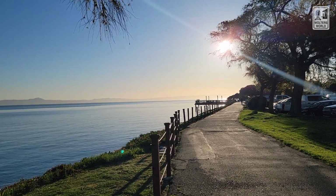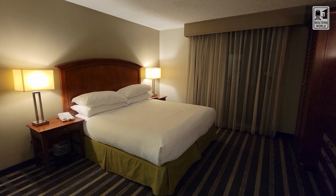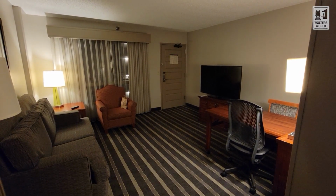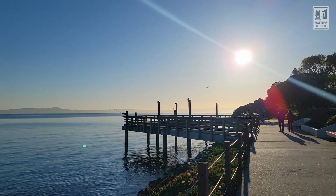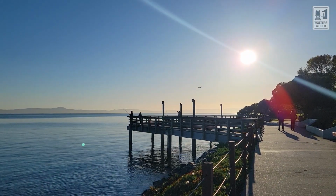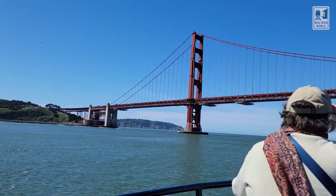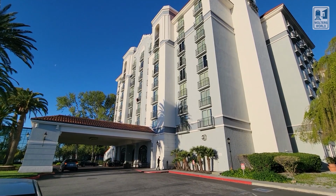Would I stay here again? If I was just staying at the airport and I was here for a conference, this is fine. However, if I was looking to do a vacation in San Francisco, I would not stay out here because it's just so far from the center where you want to go do stuff, whether you want to go to the Mission District and hang out there, or see the Golden Gate Bridge. It's just really far from there. That's the biggest drawback.